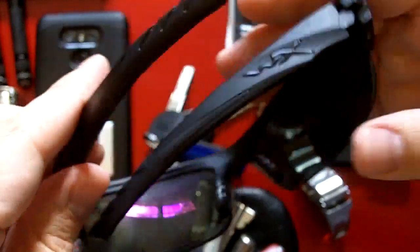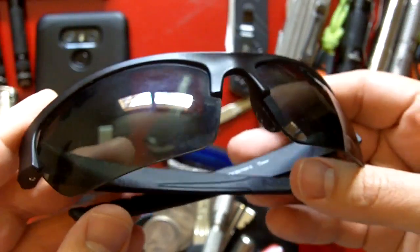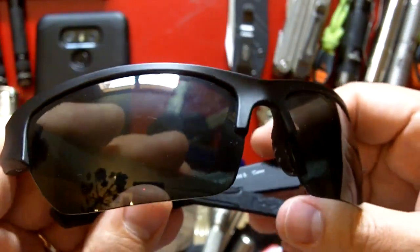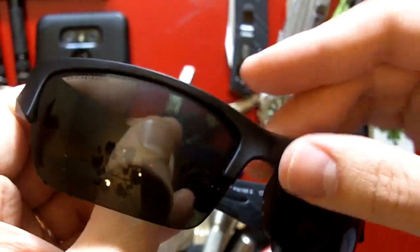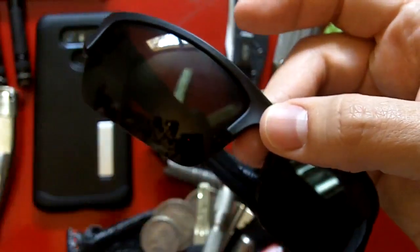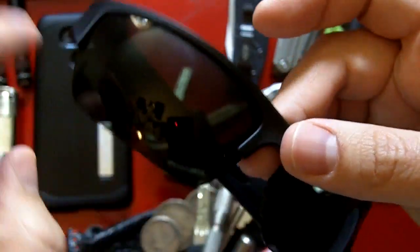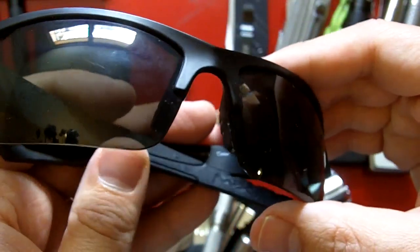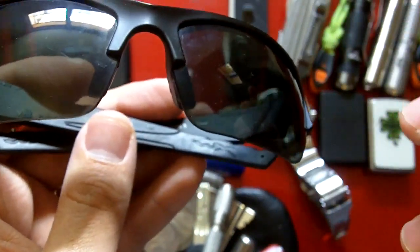Then I've used this year the Wiley X Valor, which is these sunglasses. And for many years I had my revolvers. If you see some of my older videos, these are nice because I like the revolvers a lot. These ones have even a little bit more visibility, I guess. It's not as thick of a frame around it. I guess that's better, but especially I really like the polarized sunglasses.